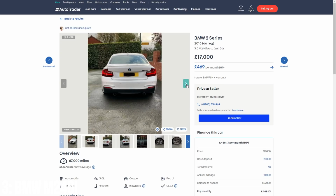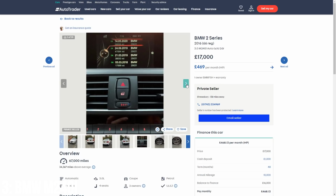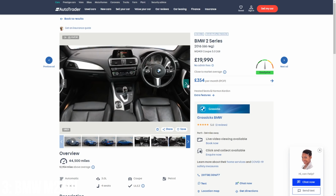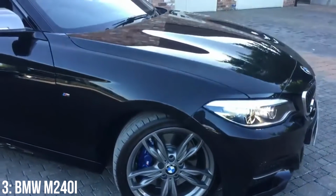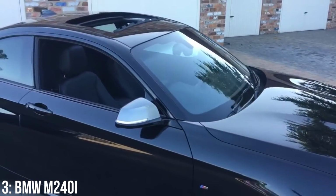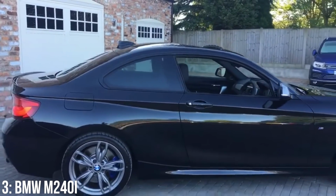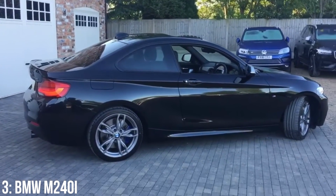These are listed for a minimum of around £17,000, around 70k on the clock, and for 20 grand you're looking at a 2017 model with under 10,000 miles on it. There are a couple of known build quality issues like condensation on the rear light and a rattly exhaust that came loose on some models, but ultimately the biggest problems with this car may be in the future.